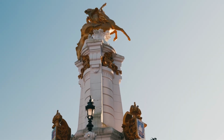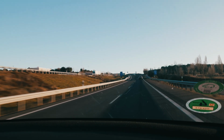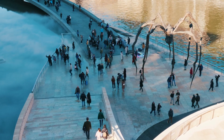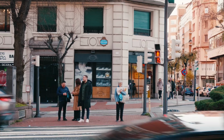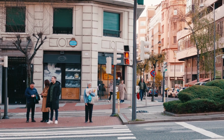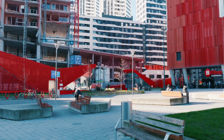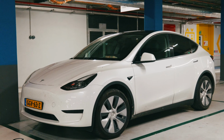going on the last leg for the day to Bilbao. We booked a hotel right when we were approaching the city, and I was surprised how easy it was to book a hotel within a few hours before arrival, but I guess it's because it's winter. Right near the hotel, we found a city parking garage where we left a Tesla for the next day.